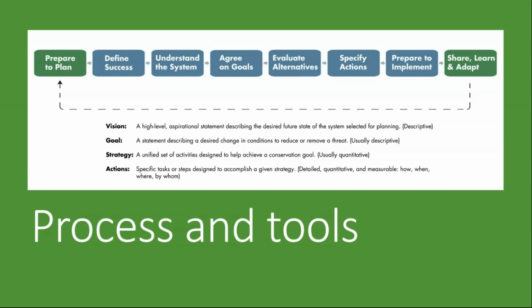So designing the planning process and designing tools. During this course, you'll be dealing in much more detail with the various planning steps. The steps that we'll be dealing with in the workshop itself are defining success, understanding the system, agreeing on goals, evaluating alternative strategies for achieving those goals, specifying actions that will lead to the delivery of those strategies, and then preparing to implement.